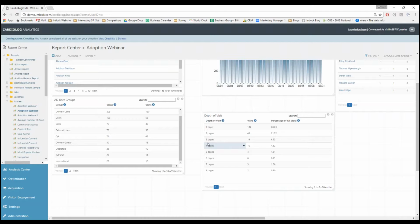And again, each organization is obviously different and has different goals within their portal of how much time they want their users to spend. Some organizations may have different priorities in the portal. For instance, they may want their users to get in, get the right information, and get out as soon as possible. So they may have different goals for depth of visit, but for a general adoption level, this is something that we would want to see.